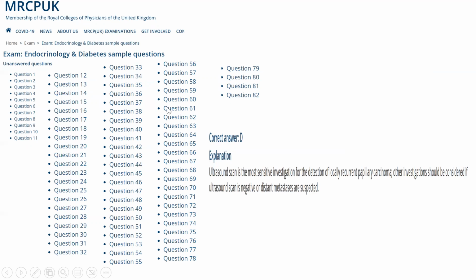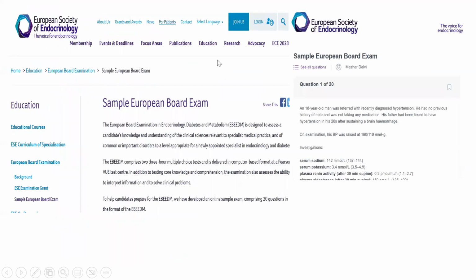Again, very important in the exam. Sometimes you can get similar questions appearing in your exams as well. So make sure you solve them, and these are free resources available on the MRCP UK website.